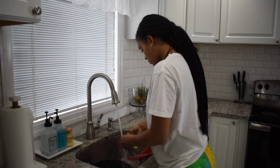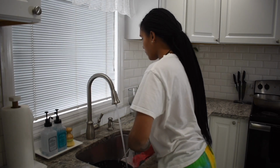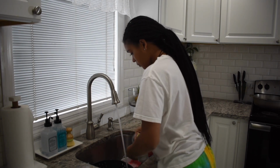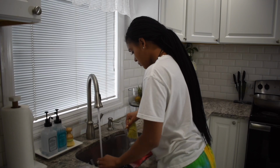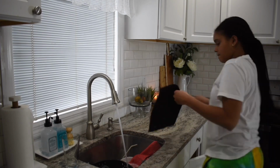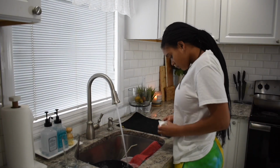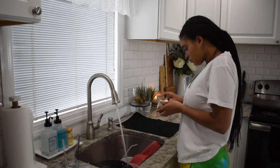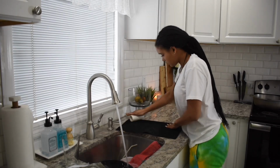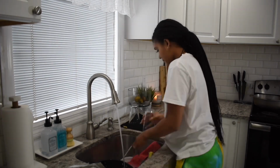So I had this hand soap, and it was like a hand sanitizer container, and I ended up taking it off because I just feel like I keep putting stuff on my countertops and it's just too much for me, so I had to take that down. I do not like to over decorate or to have just too many things. I prefer a cleaner look rather than too much on my countertop. That just gives me anxiety.